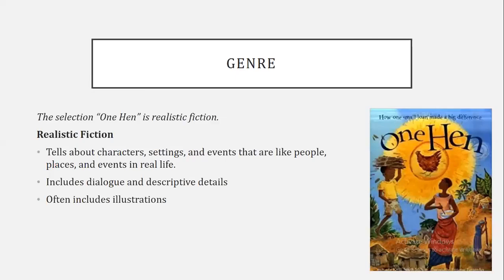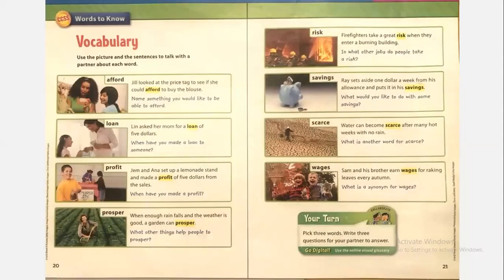Okay? All right, so we're going to move on to vocabulary. Who wants to read number 1 for me? Amr, go ahead. Please read number 1. Use the picture and the sentence to talk with a partner about each word. I want you to read number 1, the first word, afford. Read the sentence and we're going to discuss the meaning together. Jill looked at the price tag to see if she could afford to buy the blouse.